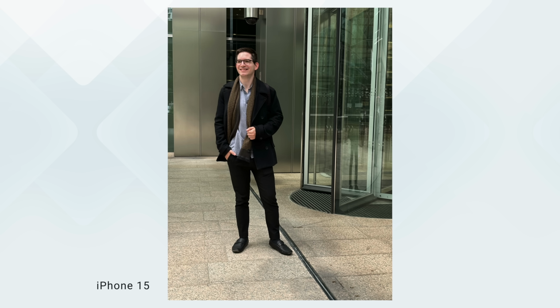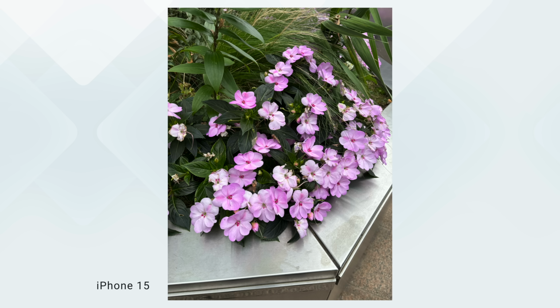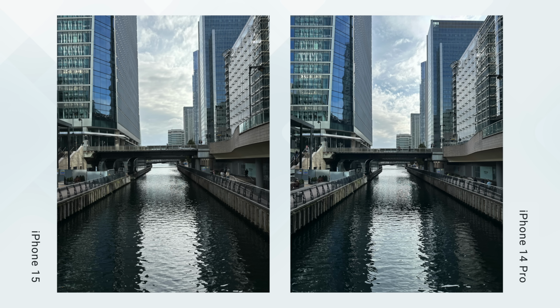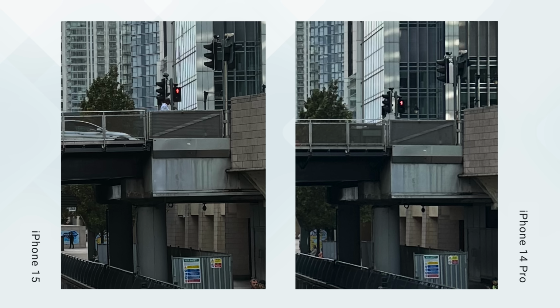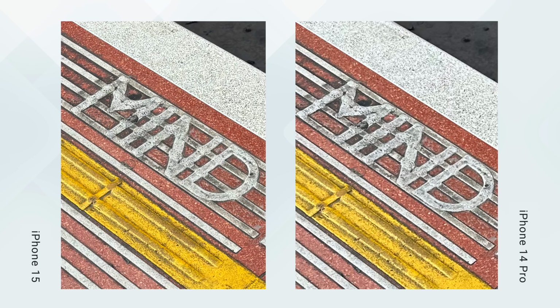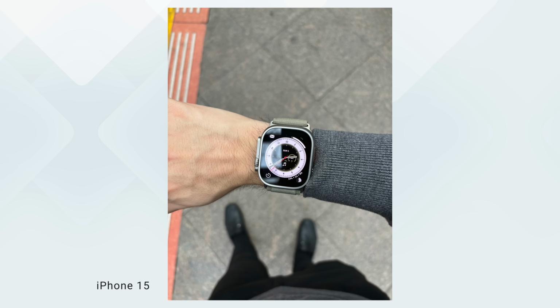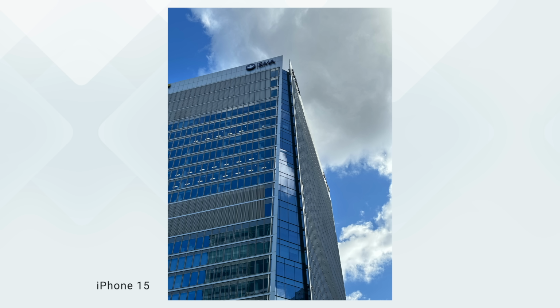The iPhone 15 produces excellent photos with high dynamic range and colors that pop while still giving a true to life look. What I found particularly interesting was that even when compared to last year's flagship iPhone 14 Pro, which also has a 48 megapixel sensor, the iPhone 15 still manages to outperform it with better detail and sharpness as seen here. This is thanks to improved computational photography on the iPhone 15. Really impressive.